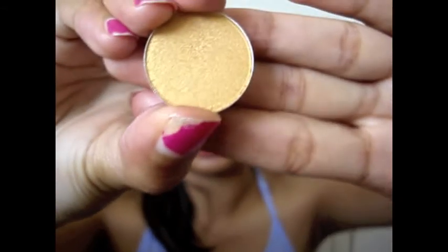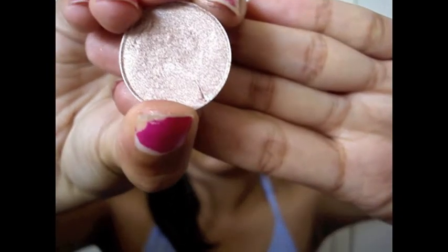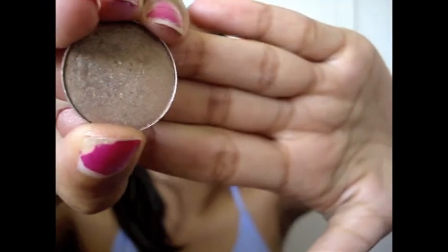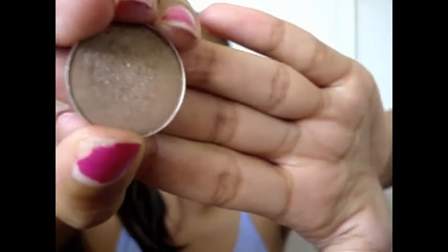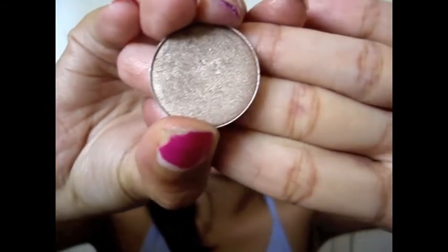So the first colour I own is Gold Mine, which is like a yellow gold. I next have Amber Lights, which is a gold, but more of an orange bronze gold. I then have All That Glitters, which is like a pink champagne colour. I then have Woodwinked, which is kind of like a brown bronze, but not so much a brown bronze. I don't really know how to explain this one, but it's a really pretty colour. I like it against my skin tone.